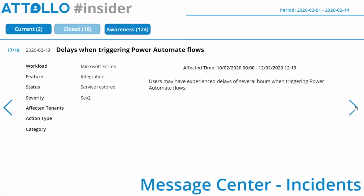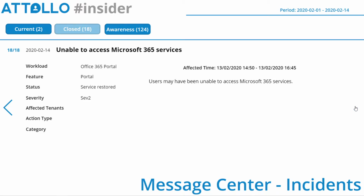Microsoft Forms, delays when triggering Power Automate flows. So users may have experienced delays of several hours when triggering Power Automate flows from Microsoft Forms, and this has lasted for a couple of days. Unable to access Microsoft 365 services. Again, very generic. Microsoft, please give us a bit more details on these ones.